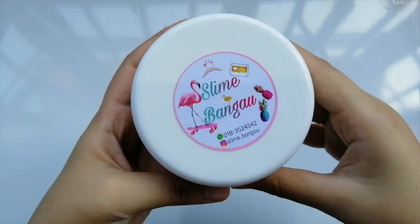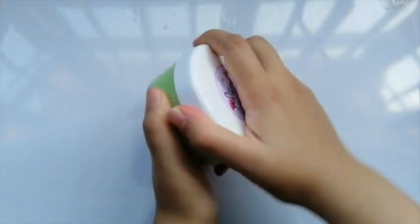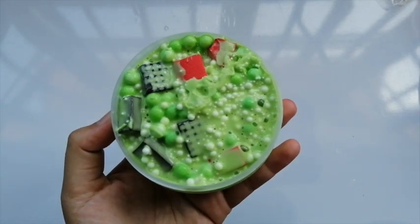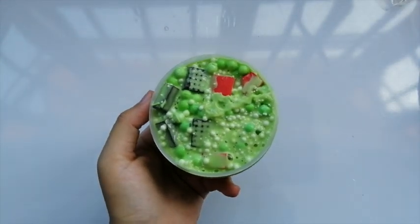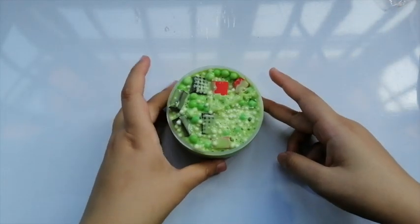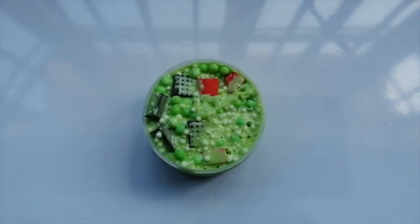Finally, to the slime itself. Oh, it smells so good. Right after you open the lid, it smells so sweet. I don't know what the smell is actually, but it smells really, really good. Really sweet scent. Let me zoom in a little. Okay. Is this zoom enough? Or should I go more?